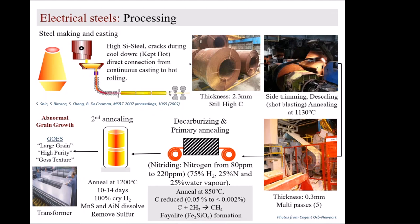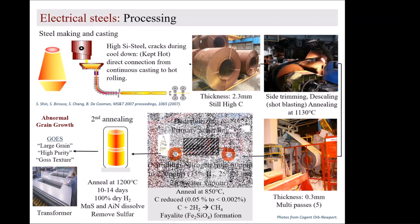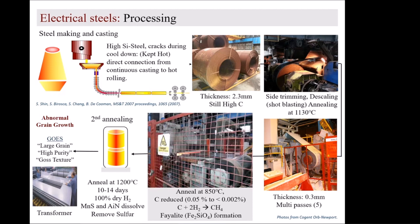After this side trimming and descaling, you will have a much cleaner, oxide-free steel, and it will be reduced to 0.3 millimeter, which is very, very thin, and normally in five passes, as Trojan ore was doing it. Then after the hot rolling and cold rolling are finished, we don't need carbon anymore. We need the carbon for providing toughness and strength for the material to be hot rolled and cold rolled. After that, we don't need carbon, otherwise it will cause a lot of trouble for the magnetization process, and also we need clean steel. So what we do, we decarburize it, as we call primary annealing.